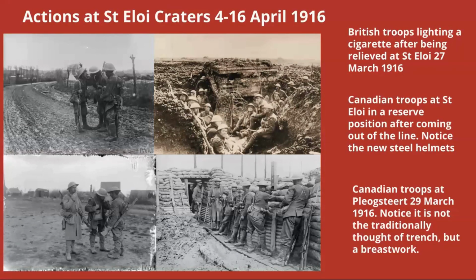But you can just see the absolute mud and muck of the area. But you'll also notice there's lots of trees in the area still. So this is, again, before the big, massive, like million-round bombardments begin. The first real epic bombardment is going to happen in July of 1916, but in France. Though the Germans were pretty good at smashing the Canadians pretty hard.